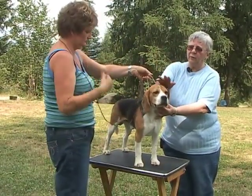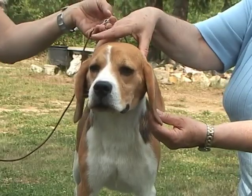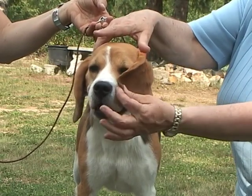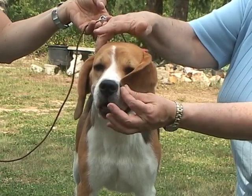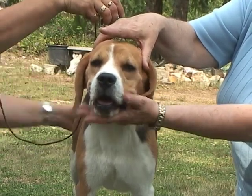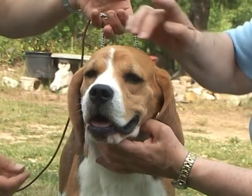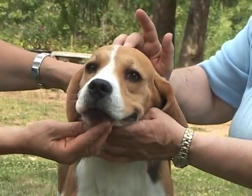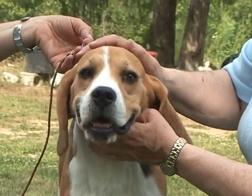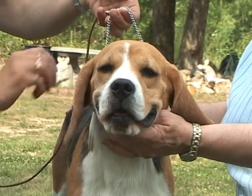I want to see a nice rounding in the occiput area. I want the ears set a little bit low, not real low, but a little bit low. I want a good length of leather in the ears, almost reaching the nose. Not too much flew, fairly tight in the lips. I want a scissor bite, a little bit of a stop, but not a pronounced stop. And the eyes should be brown or hazel and quite soft. And overall, the expression and the attitude should be amiable.